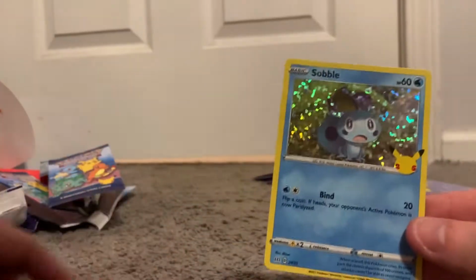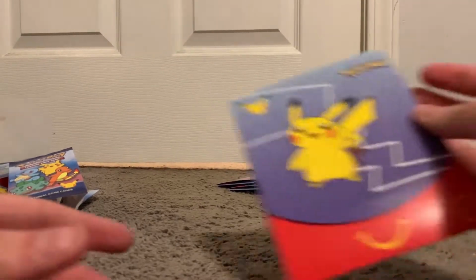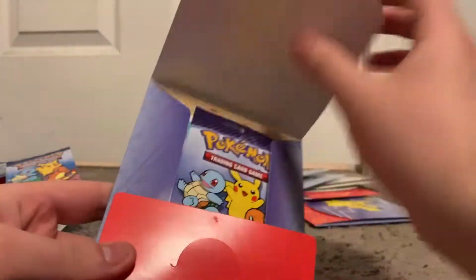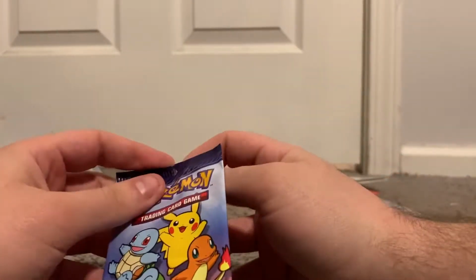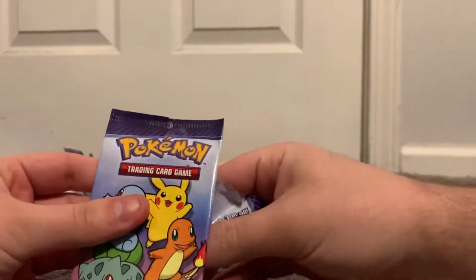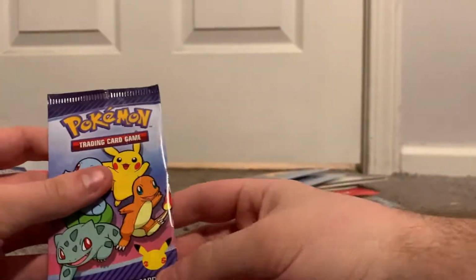Oh, we got a Grookey, Fennekin, Squirtle, and a Sobble. Damn, we're getting a lot of duplicates now. So, that's okay, I guess. No, I can't really complain. Getting the chance to open these early, so it is what it is. Let's have a pile of stuff right back there. It's just crazy.